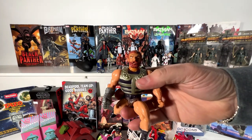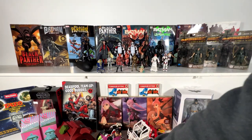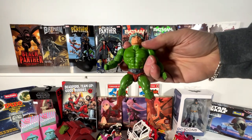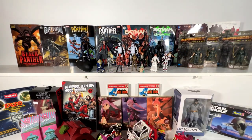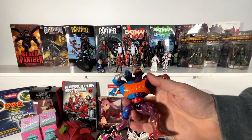Fisto. It's all the power of a fist. We have... Oh, I can't show you this one. It's naked. I'll cover up his nipples. We have a naked Man-At-Arms. We have a Spikor... Oh, isn't it too bad? Is it too bad? I think it's too bad, isn't it?